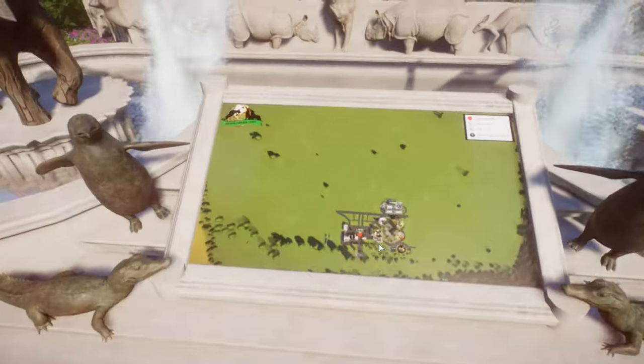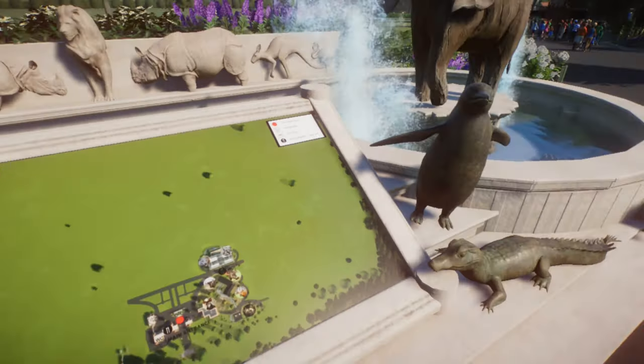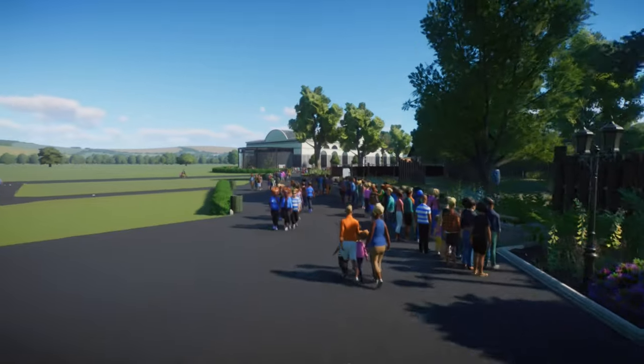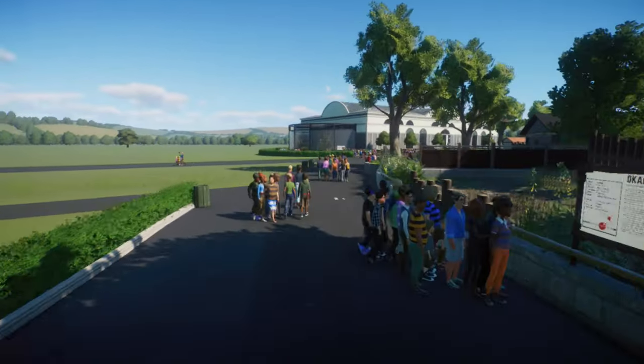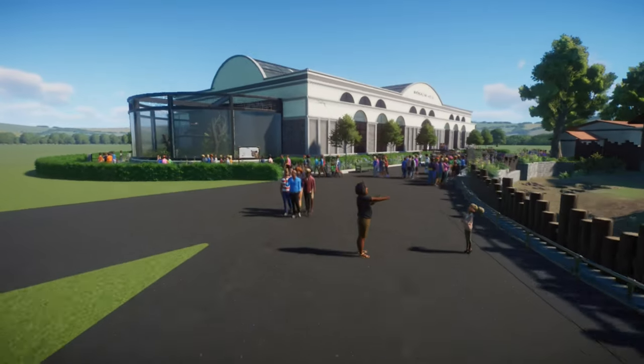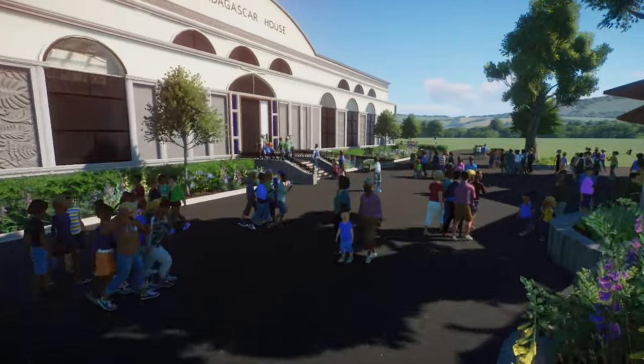And here we are in the real-time part already. The house is finished, the animals are in, so let's have a look at all these beautiful creatures and the beauty that this house is. I'm going to leave you alone with a little bit of music and the animals.